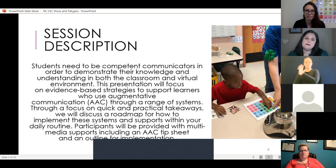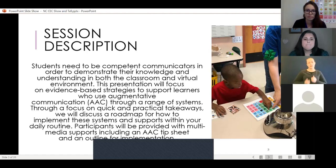So we are going to focus on evidence-based strategies to support these learners who do use augmentative communication systems. And we're going to be talking about a range of systems today, from low-tech all the way up to high-tech dynamic display devices. We are going to focus on quick and practical takeaways, and we're also going to discuss a roadmap for how to implement these systems and supports within your daily routine. We are going to be providing you with several resources, including a tip sheet and some video supports as well.